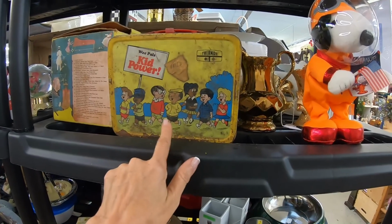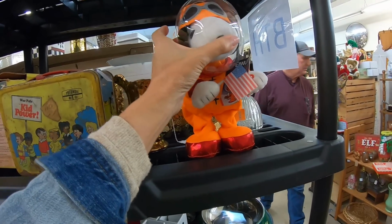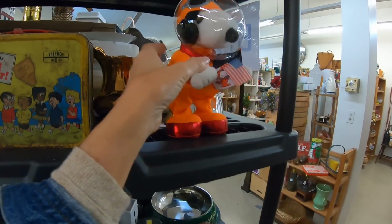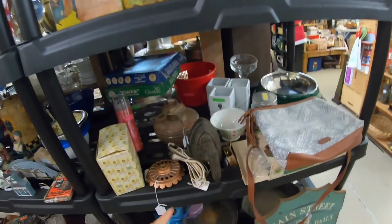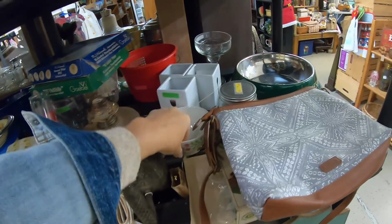Oh my goodness, this is very fun. We Pals lunchbox, Snoopy being an astronaut. Is that original? It is. Okay, what else do we see? An iron doorstop, an iron doorstop. It's a pretty little rice bowl.